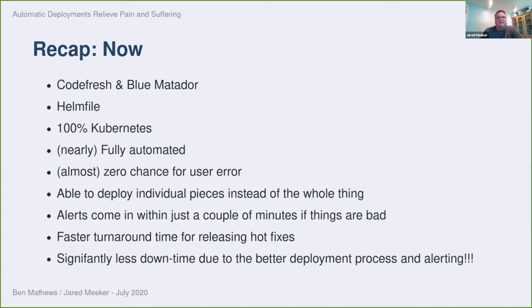But the nice thing is that getting to that point is much faster, and having the tools around detecting that now gives us so much more confidence that, once we're sure we're deploying what we want, it's going to work better. And that's been proven to be true. We have almost zero chance for user error. With our Helm chart problems aside, the actual deployment process is really straightforward, and very little hand editing happens at all for our deployments. It's really nice.